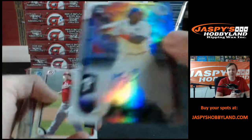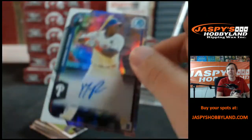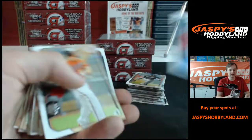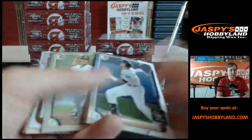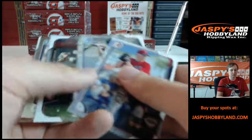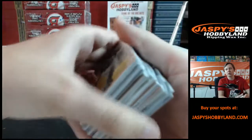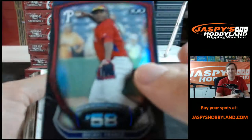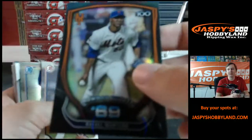Not my fault. Got a rookie auto for the Phillies. Mikel Franco refractor auto. Go to the Mikel Franco auto slot. Number 2 of $4.99. Nice one, Franco owner. Nice box. Two minis. Got Clayton Blackburn and CJ Edwards. Silver Ice, Brandon Crawford. Mikel Franco, top 100. Got Rafael Montero, top 100.